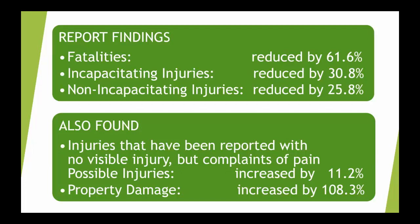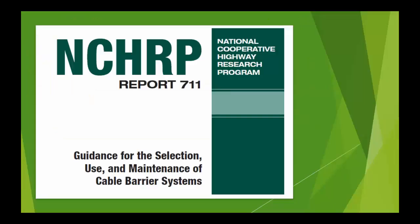Well, this makes sense. High tension median cable barrier is an obstruction that is installed near the roadway. The guardrail's proximity to the roadway will increase the likelihood of a crash, but it also reduces the severity of the crashes. In a nutshell, nuisance hits go up, but severity goes down.